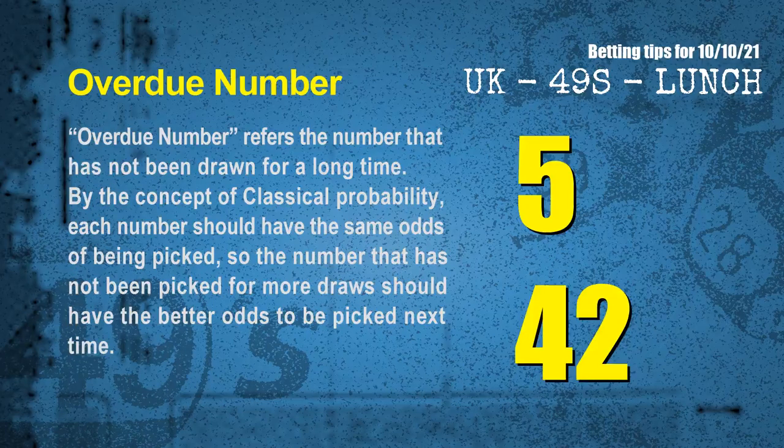The final information for you is overdue numbers. Overdue number refers the number that has not been drawn for a long time. Also, by the concept of classical probability, each number should have the same odds of being picked, so the number that has not been picked for more draws should have the better odds to be picked next time. After counting thousands of results before, we find out the most overdue two numbers for you, which are 05 and 42.